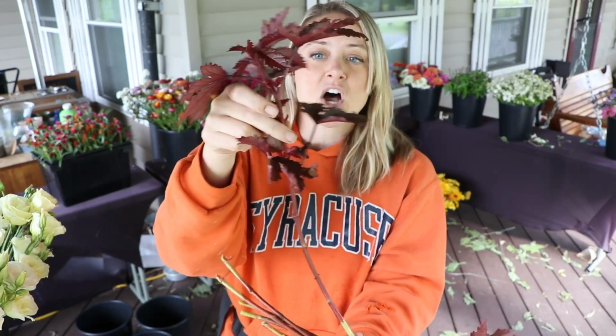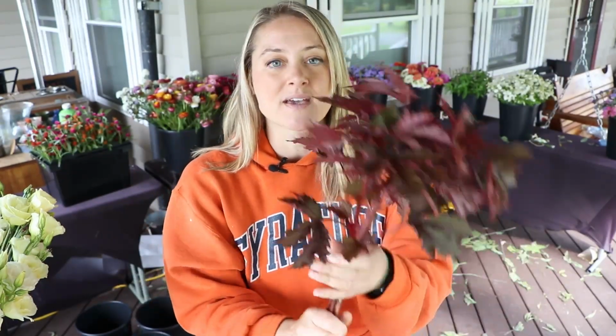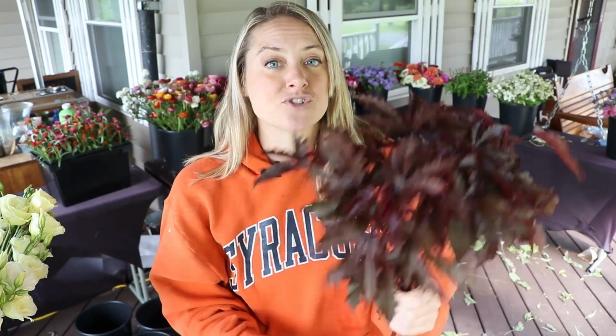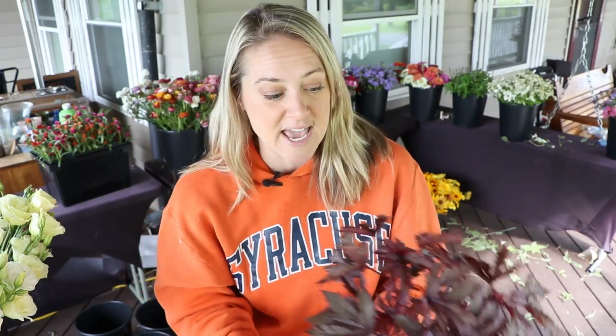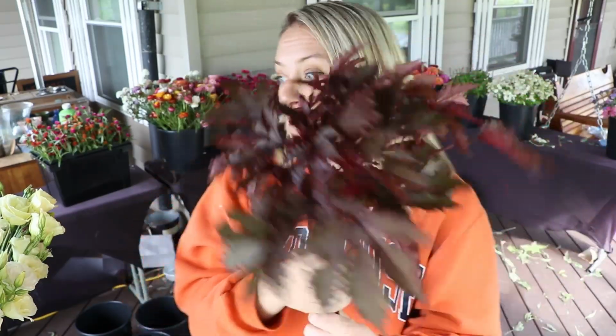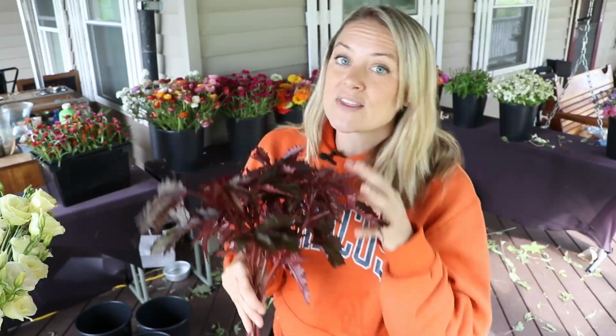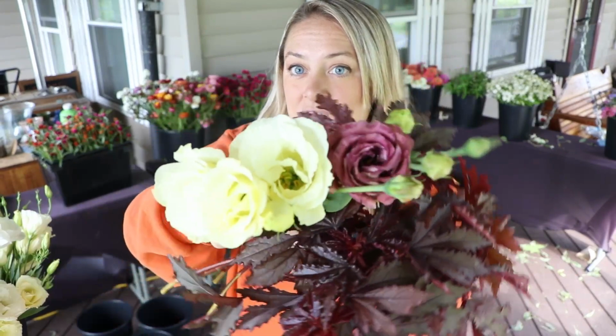I harvested these about 36 hours ago because this is a stem that tends to wilt, like basil and snow on the mountain euphorbia. So I like to harvest these at least 24 hours in advance, because if it's going to wilt, it will do so within the first day. Once they're sturdy and have rehydrated, they're good to go and they'll last in your bouquet. Really excited about this combination today. It's going to be gorgeous. I can just see it already.